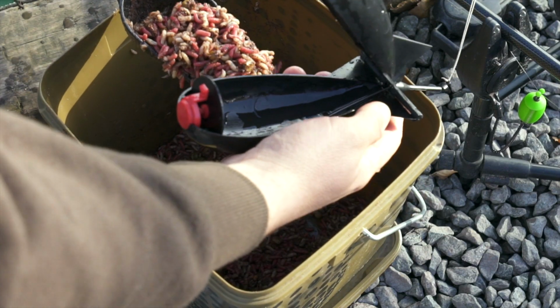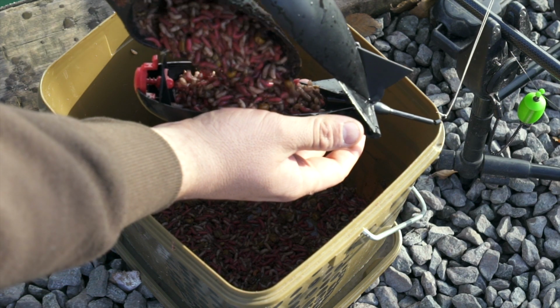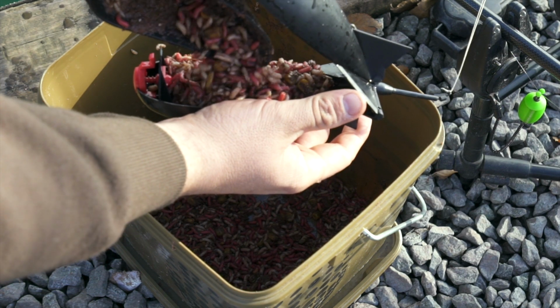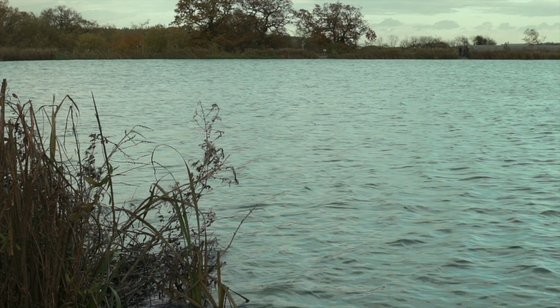There's quite a few ways you can use them. Obviously, you can spawn them out. The best way that I've found for them is because they're quite light. When you're putting them out there, if there's any sort of undertow or wind, they will sort of go with the flow, if you like, and you can spread them quite far.